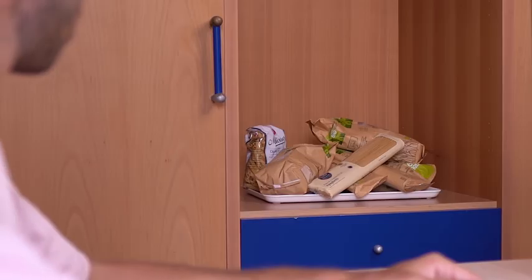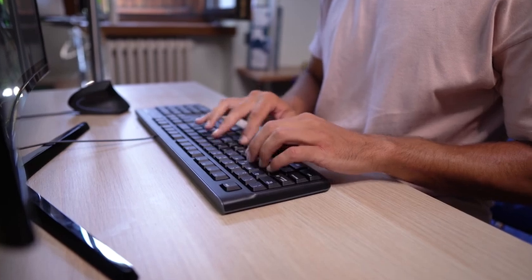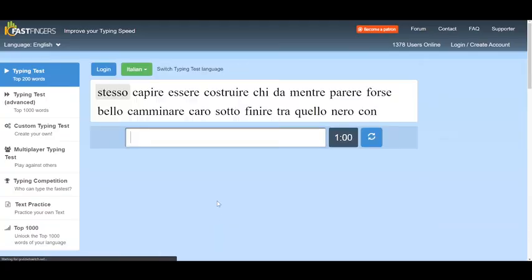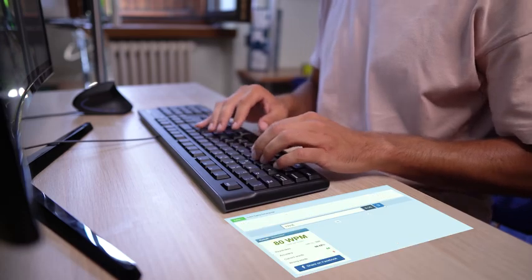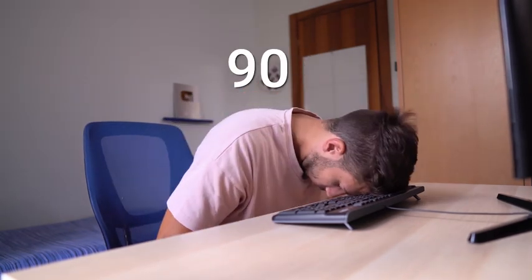The next day, I randomly remembered that I'm Italian. When you type this fast, you don't even have the time to read words. It's just intuitive. By typing in Italian, I was significantly faster. The first attempt I got 80! That's great! And the second, 83. I was extremely tired of typing, but I wanted to reach at least 90 words per minute.